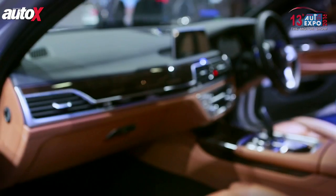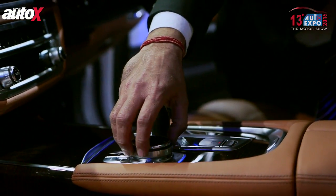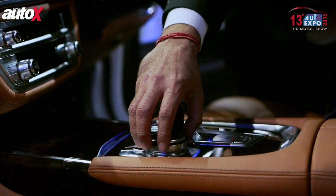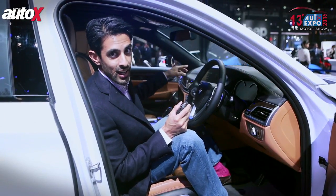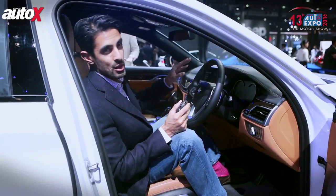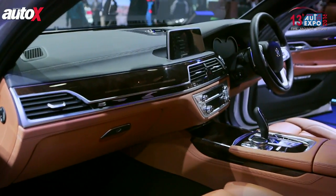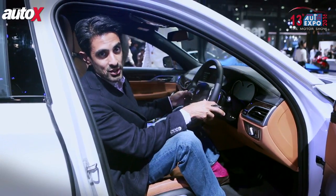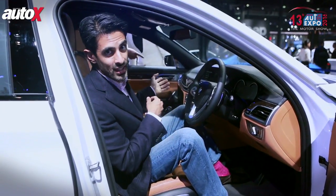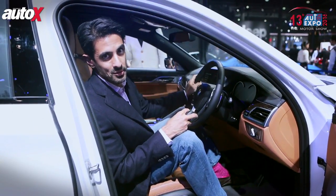but the real party trick in the cabin is the gesture control. If I want to increase the volume of the entertainment, all I need to do is twirl my finger this way and the volume goes up. You twirl it the other way and it goes down. Reject a phone call, I swipe it away literally. And there are about 5 very simple gestures that make for a pretty good party trick. All the functions are really at my fingertips if I want to control them using the steering mounted controls. But for someone sitting next to you, to impress them, all you need to do is twirl this way.